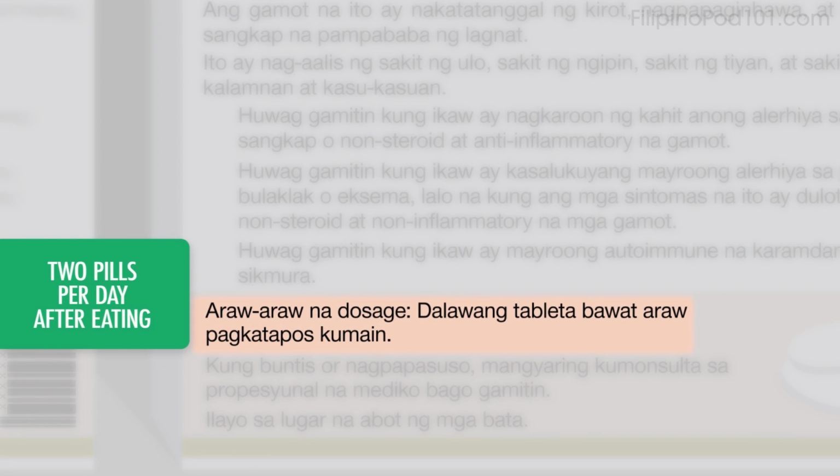The label says that daily dosage: 2 pills per day after eating.